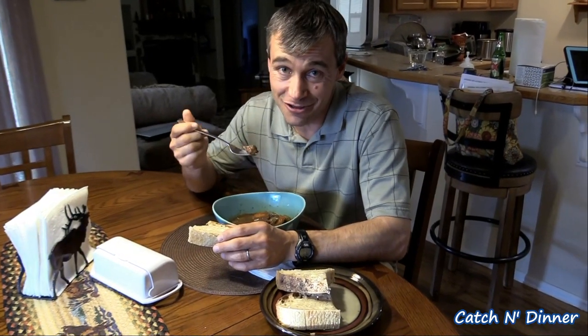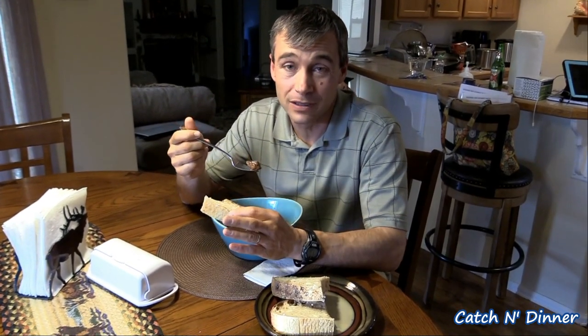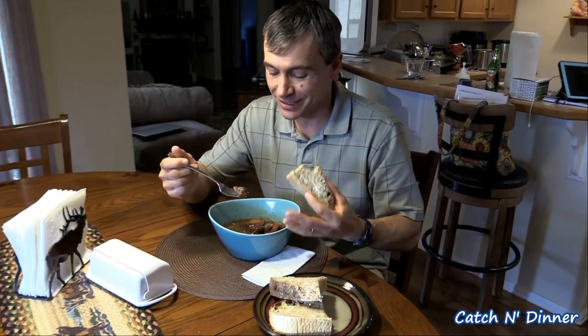Hey, we got another winner here. This beaver stew is amazing. The beaver meat is just so tender, flavorful, and just so lean. Not like some of the beef stew you might get that's got some gristle and fat. This is lean, this is healthy. Doesn't get more organic than this.